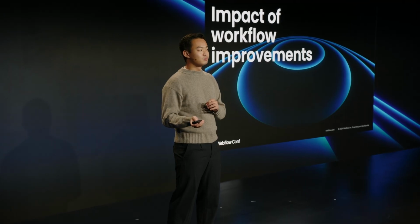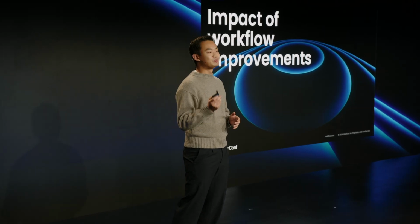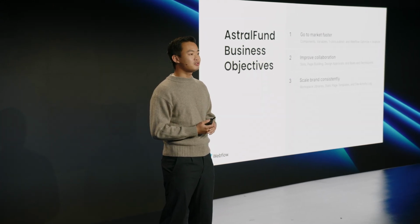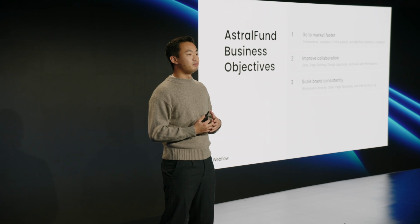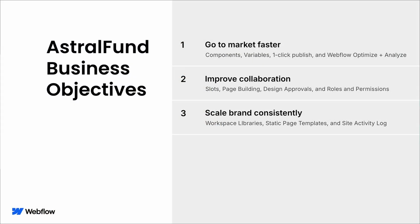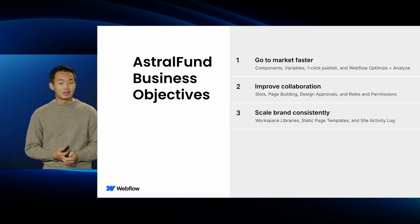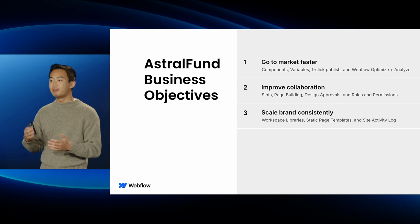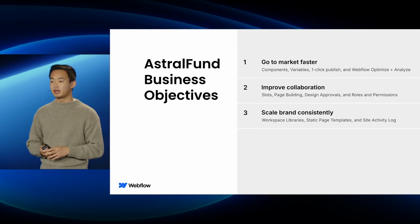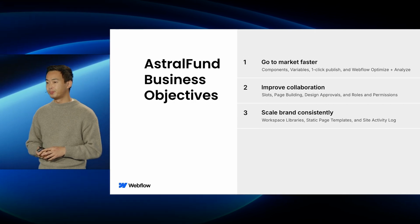And that's how we were able to build, launch, and iterate on a site with Webflow Enterprise. So let's recap what we've seen. If we go back to Astral Fund's initial 3 business objectives, we saw how the team was able to go to market faster by empowering anyone to build brand-consistent pages. We saw how the team was able to work more efficiently together by collaborating, sharing feedback back and forth in one tool. And we saw how the team was able to scale their brand in a consistent way.